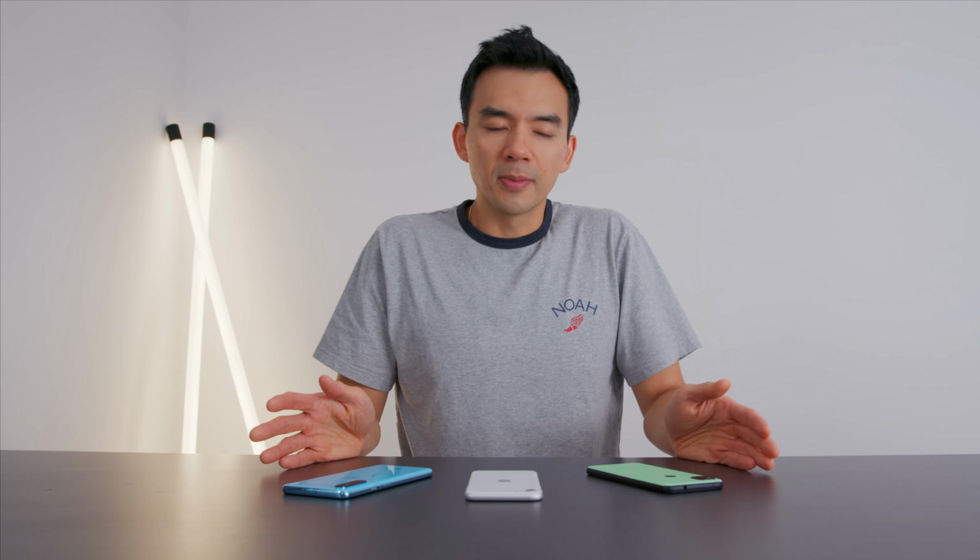Now, if you're looking at the Pixel 4a, you might also be looking at the iPhone SE and potentially the OnePlus Nord, depending on the region you're from. Now, I'm not going to get into a sweaty technical comparison between them. I do want to mention some wider scoped thoughts about them though.